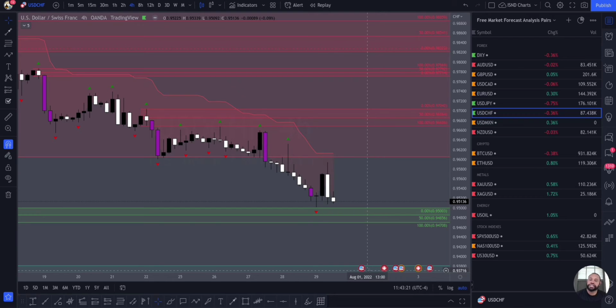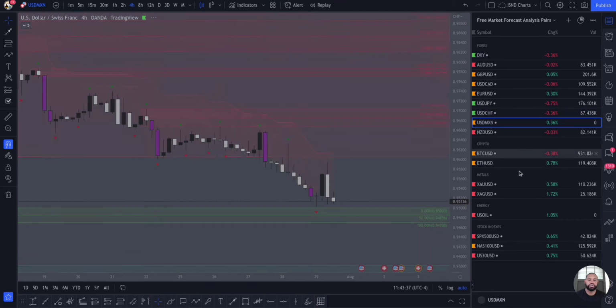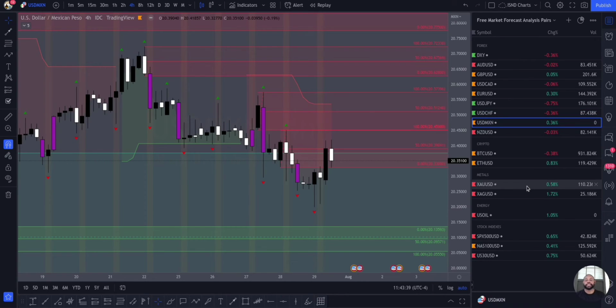So it all varies, guys. We're just patient. We map out, we chart where we believe the institutions have orders, where they have buy orders, where they have sell orders, and we trade accordingly. Okay. All right, so we're going to go ahead and move on to USD Mexican peso.